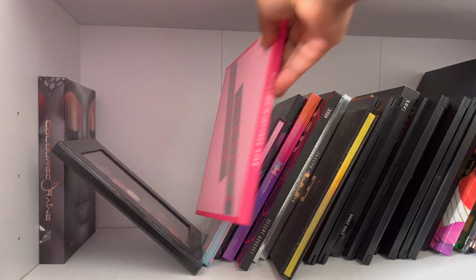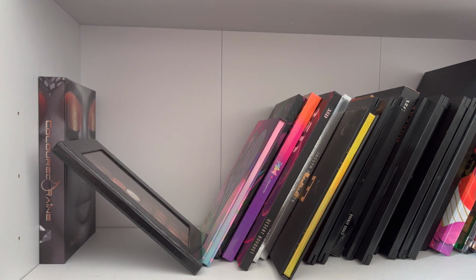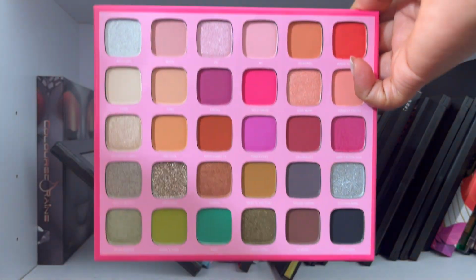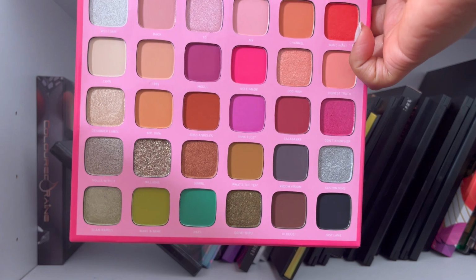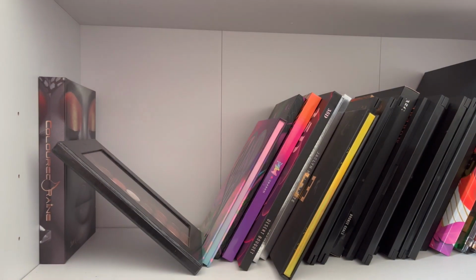Next up, I have the Morphe X Jeffree Star eyeshadow palette, and I've shown this in so many collection videos, and believe it or not, I haven't used it still. I still have not used this palette. Like, what am I like? Am I really gonna use it? I don't know. I don't think so. I don't have the packaging of this anymore, but I think I'm going to declutter. I think I'm gonna sell it. I purchased it when everything kind of happened with Jeffree Star, but I haven't used it.